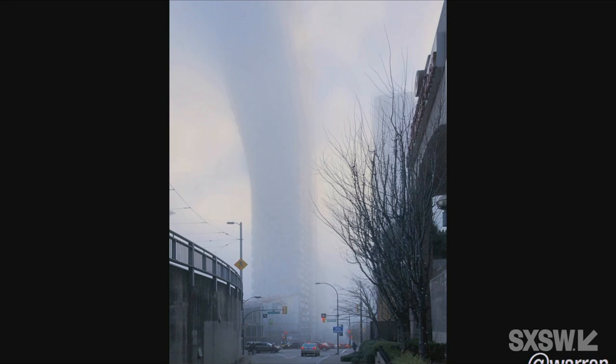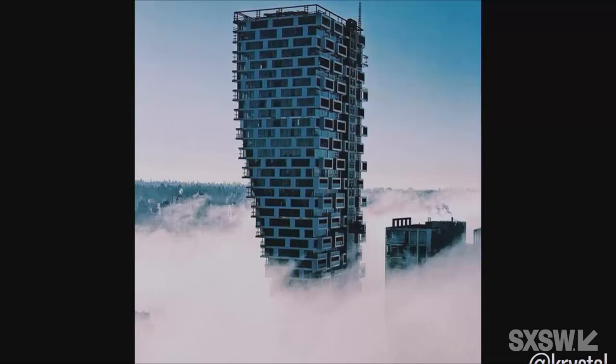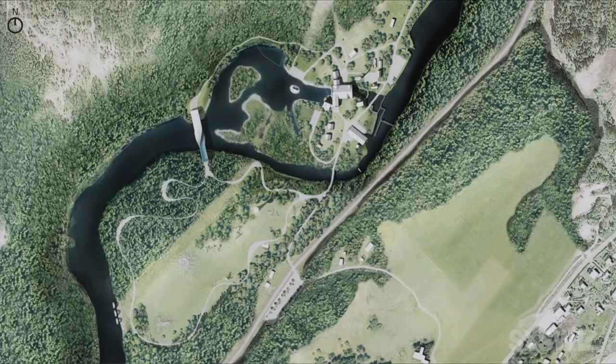So here you see this kind of genie growing through the mist and up into the clouds. But essentially, an architecture almost entirely evolved through adaptation to the urban environment.